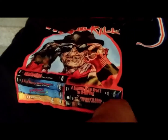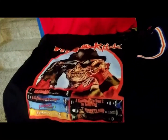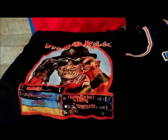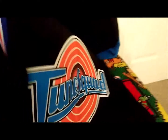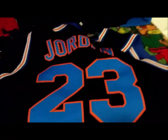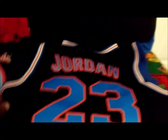This one's really nice. I know all my horror fan channels would love this. This says VHS and Kill. My daughter asked me what a VHS is, and I literally lost it. I was like, damn, I'm old. And this is Toon Squad. So this is Space Jam's jersey, and it has the number 23 with Jordan on the back. Very awesome.